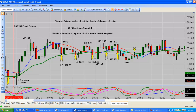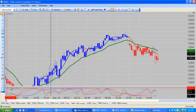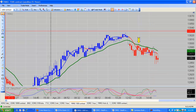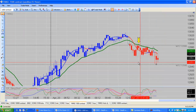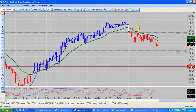Okay? And on the YM, man, it is so tempting not to go through all of this. But I'm not gonna. Pull back entry right here. Goodness gracious. Look at that. Entry 12,995. Maximum potential 946. It's like 50 points. Okay. It's $250 per contract.